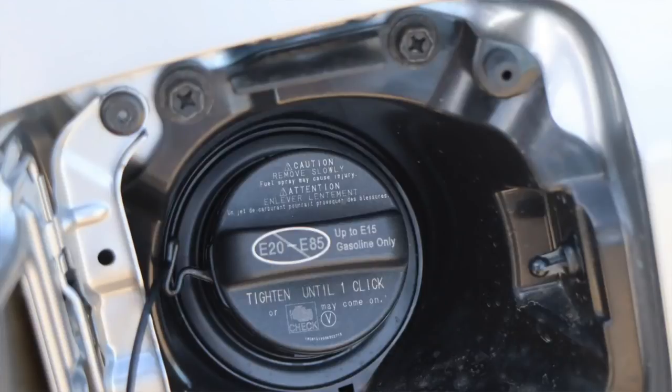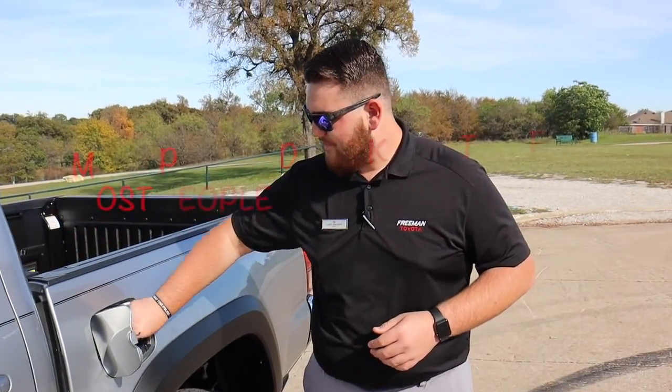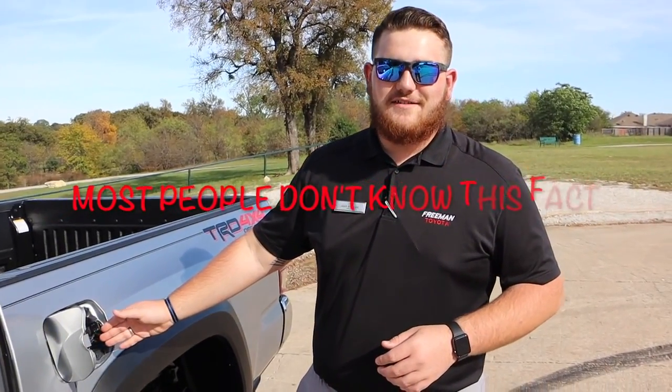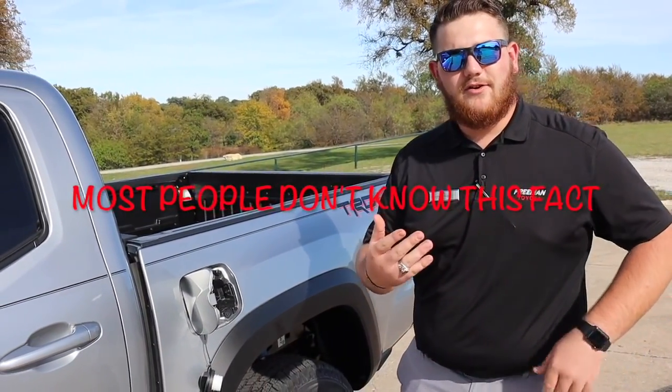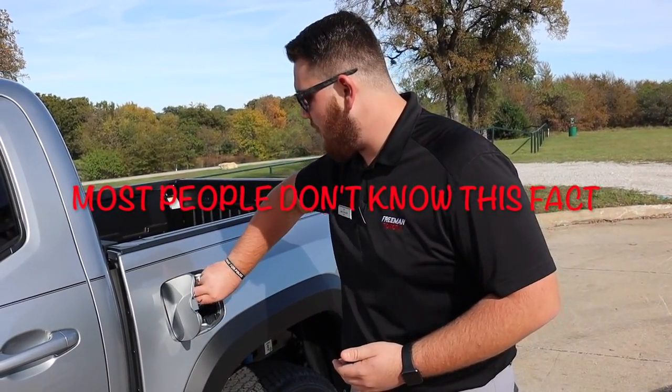Coming back here, of course, you've got your gas tank right here. Pop that open. Undo the cap. Of course, you're going to put your gas hose right in there to fill the vehicle up. Then whenever you're done filling your vehicle up, you're going to want to make sure you tighten the gas cap all the way until you hear one click.